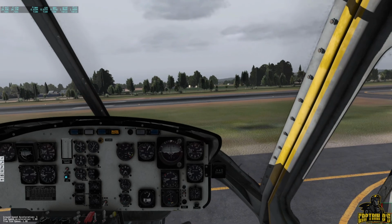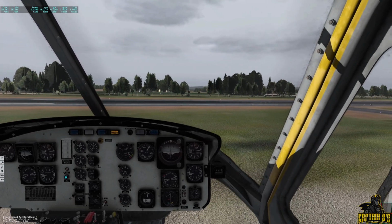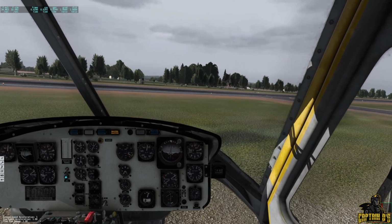As I'm coming in for a landing here, things get a little squirrely and I missed the taxiway and put her down in the grass. Hey, we can't all be perfect.